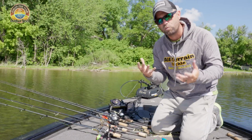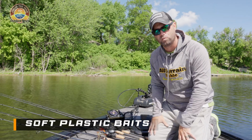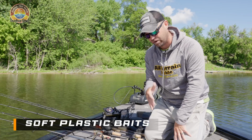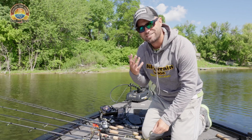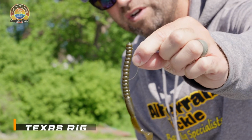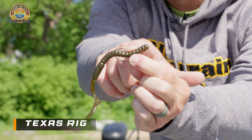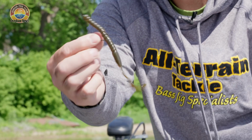Now there's various ways to fish soft plastics. Soft plastics is a very popular way to catch bass, and they come in all different shapes and sizes. For the simplicity of this video, I'm gonna hone in on a few choices. To start, Texas rig. This is the way you rig a worm. This is rigged Texas rig. It's weedless. You can see the hook point, I'll pop it out of there, is buried into this worm. I can fish this in a weedless fashion.